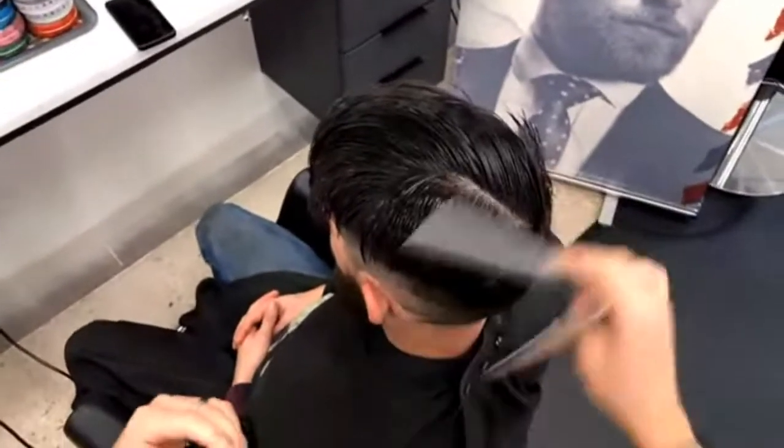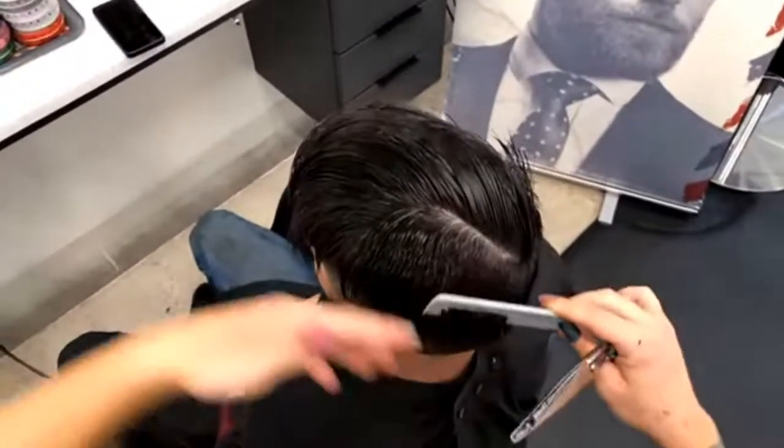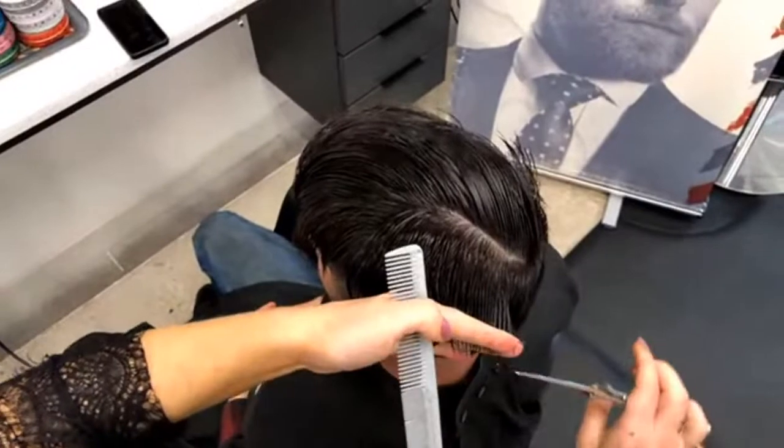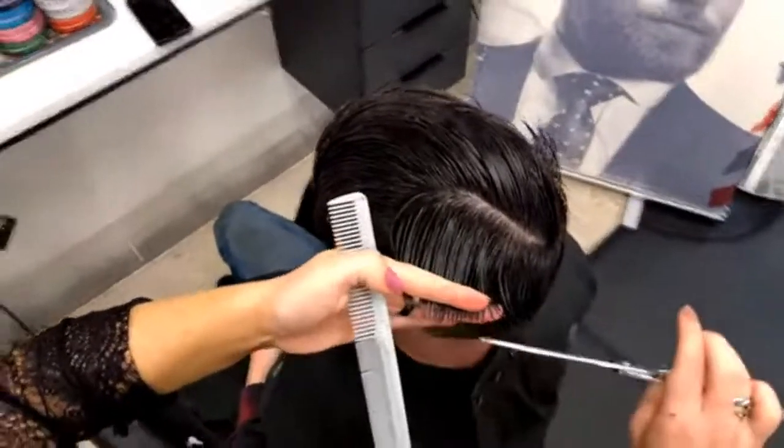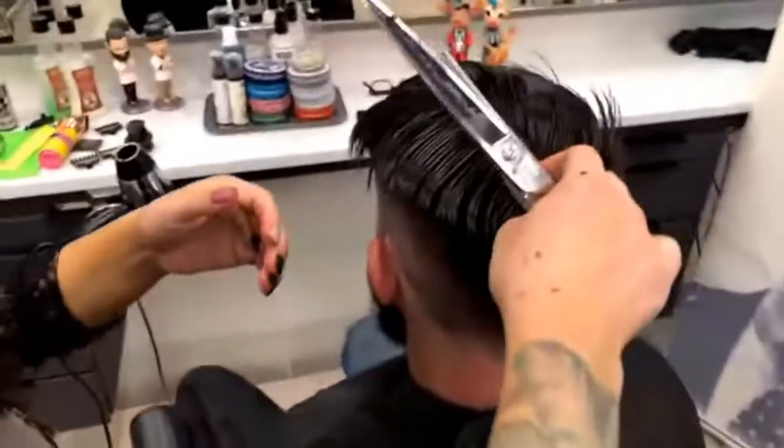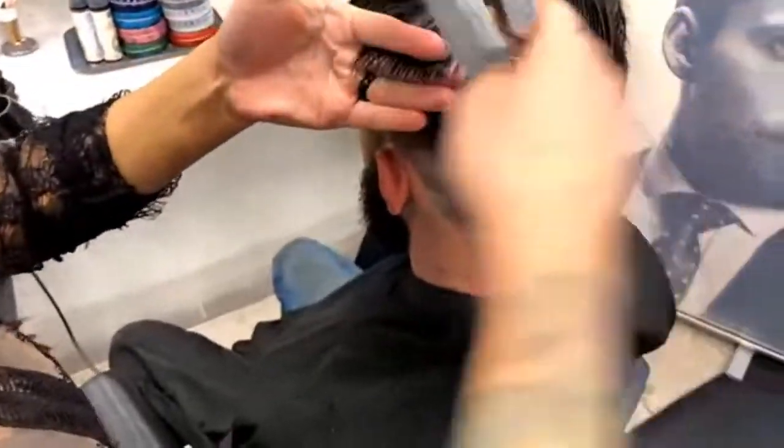And again, combing that hair towards me. I feel the baseline in my fingers. I'm going to create a slight elevation, but barely. This is basically at 90 degrees. Working myself all the way up.